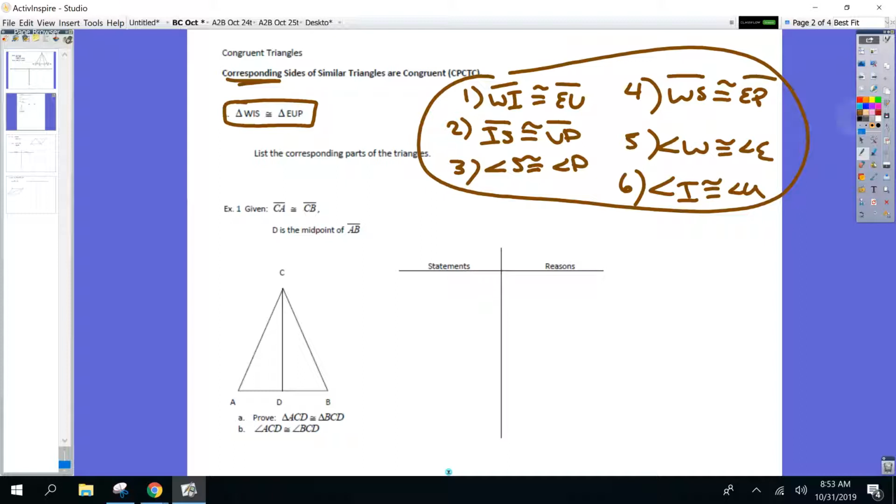So number 1, this is good practice for tomorrow too, proving triangles congruent. CA is congruent to CB. Nice. Ooh, a little midpoint now at you. D is the midpoint of AB.